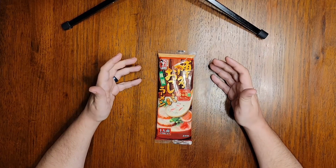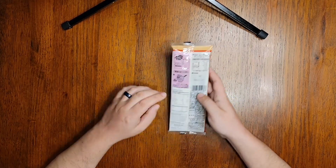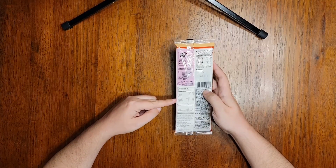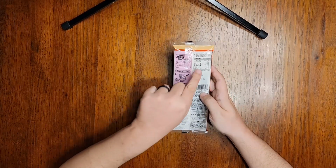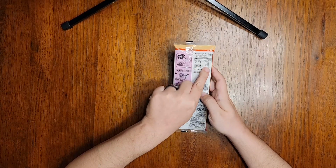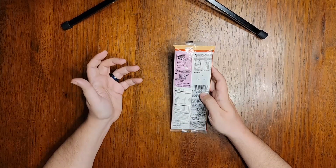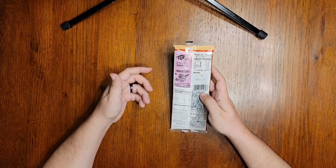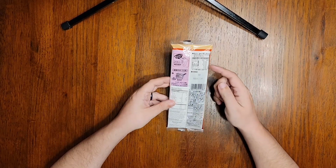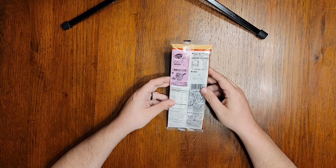Now, here's where things get a little tricky because I have to rely on a combination of Google Lens and this English label to know what's in this. The English label does not list the sodium, but up here is what translates to salt equivalent, which is 6.3 grams. Now, thanks to some research I did online, I learned you can convert this unit of measurement, salt equivalent, to sodium by dividing it by 2.54. So that means this pack has 2,480 milligrams of sodium, which is a smidge over 100% of your daily allowance.